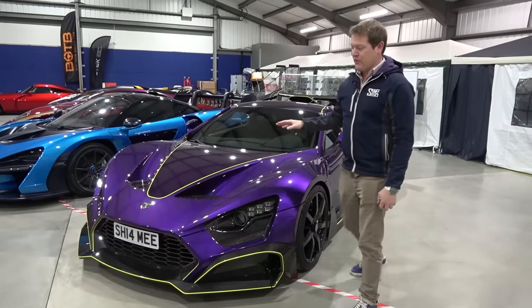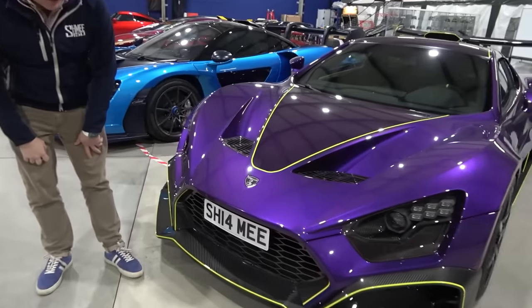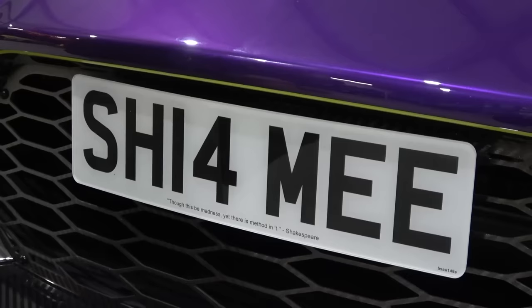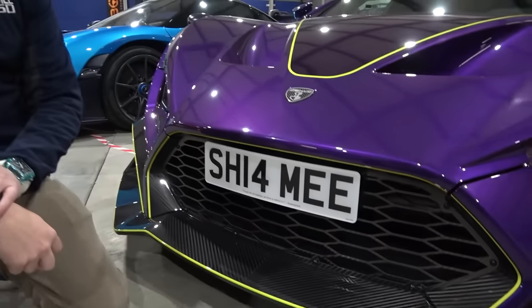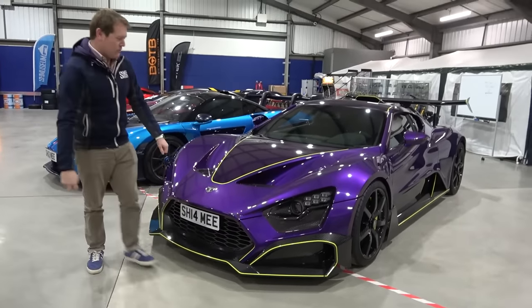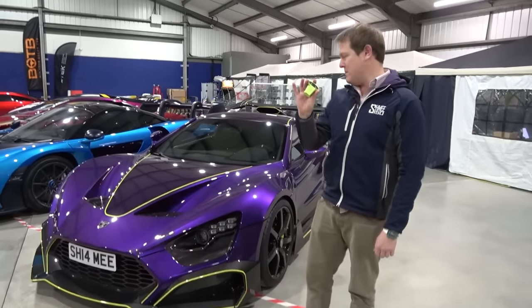It's the 14th Zenvo chassis, hence the plate, as you might have figured. The SH14 MEE, it's the 4th TSR-S, so that fits quite nicely. And this is a special quote down here: "Though this be madness, yet there is method in it." By William Shakespeare, a quote from Hamlet, which is of course a play set in Denmark. Very suitable for my one of Thor's hammers, quite literally, with the shape of this key.